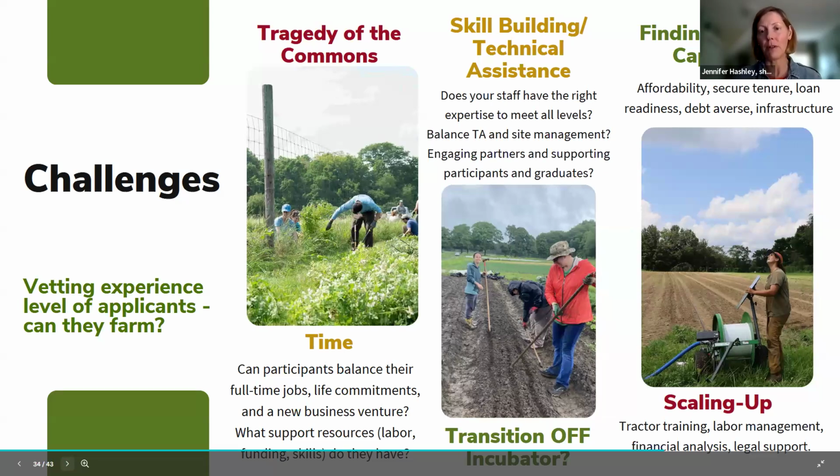And then how do we transition people out of these programs? How do people find affordable, accessible, secure land? And then land is just land. It's not a farm yet. How do they then afford to capitalize all the infrastructure? A lot of them are debt averse, and don't know that they can pay it back. There's all these challenges. And then, how are we teaching people to scale up too?